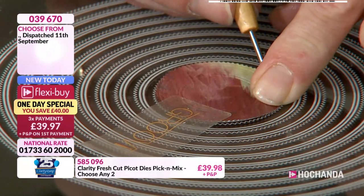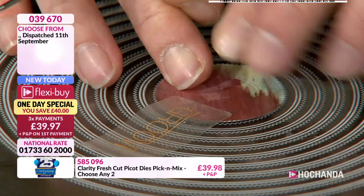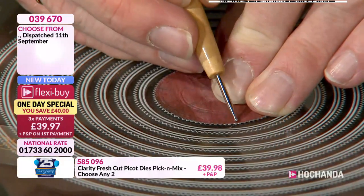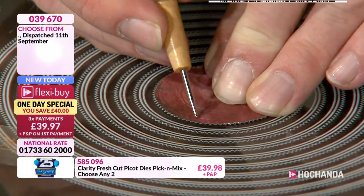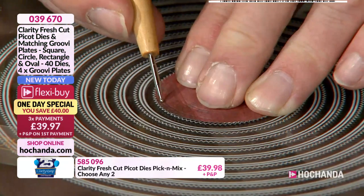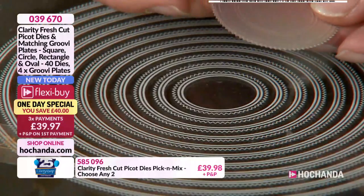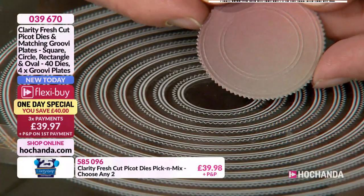I love the way you can actually decide how big or how small or how spaced out those circles are going to be, rather than relying on a die that's already got it embossed on. You get to choose whether you do one, whether you do two, whether you space them evenly. It's brilliant. Absolutely brilliant. Look at that.